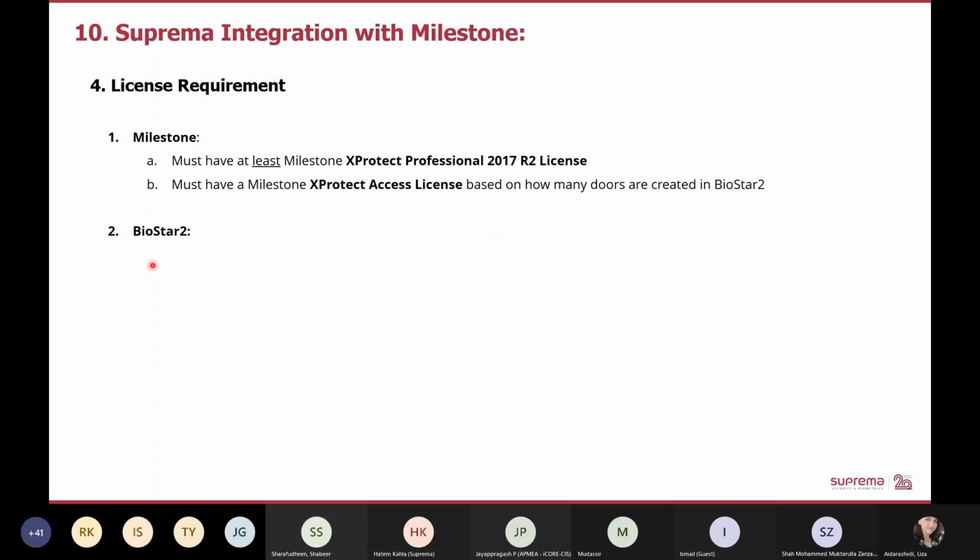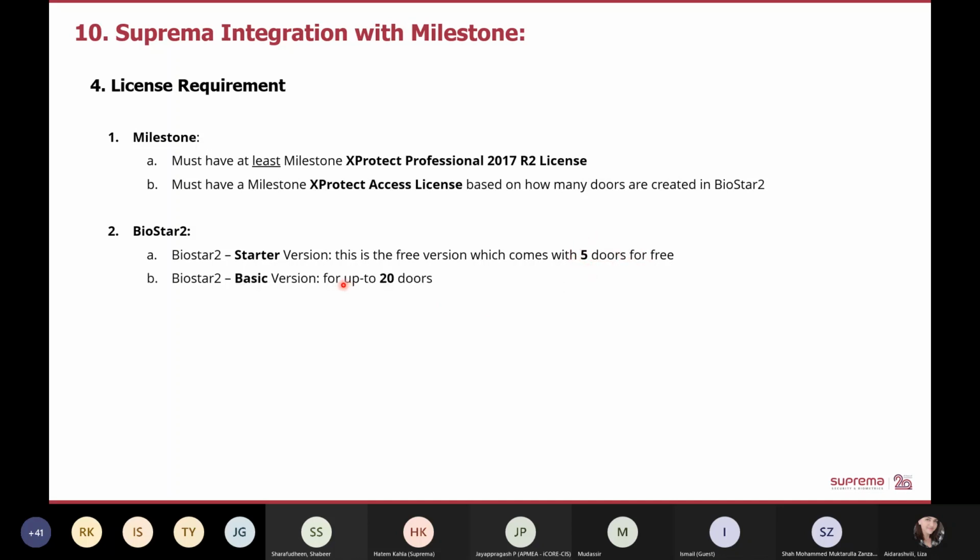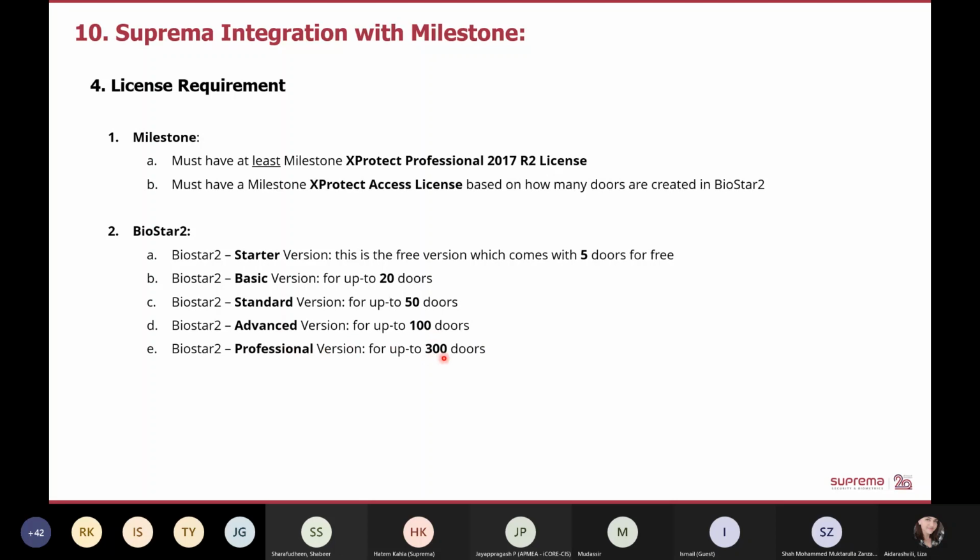Now, from BioStar 2, I would like to draw your attention to a couple of licenses related to the door numbers. Once you download BioStar 2 on the server, it's called the starter version, which is free. This will allow you to configure and add 5 doors without any cost. But if you have more than 5 doors, then you need to buy the basic license, which allows for 20 doors, the standard license up to 50 doors, the advanced license up to 100 doors, professional for 300, and then enterprise, which will give you more than 1,000 doors on the server.